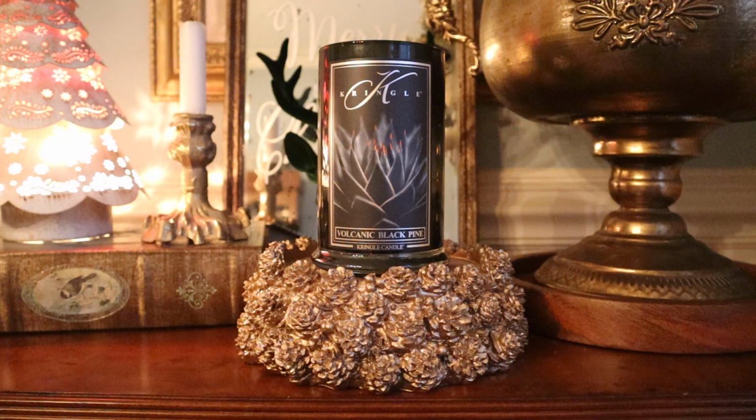Intriguing notes of volcanic ash mingle with resinous black pine, smoked birch, and crushed vetiver, highlighted with soft touches of earthiness. The top notes here are smoked woods and bergamot. The mid notes are resins and vetiver, and the base is amber and fir.